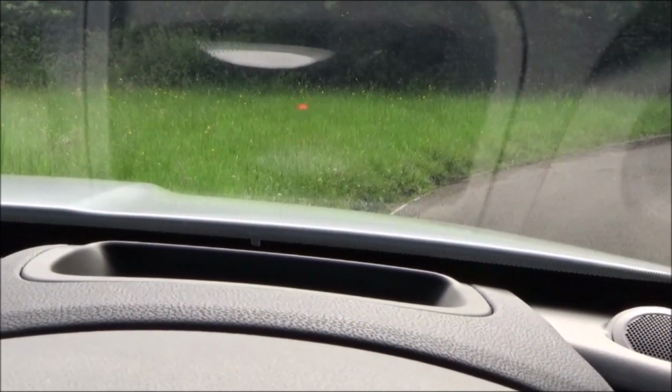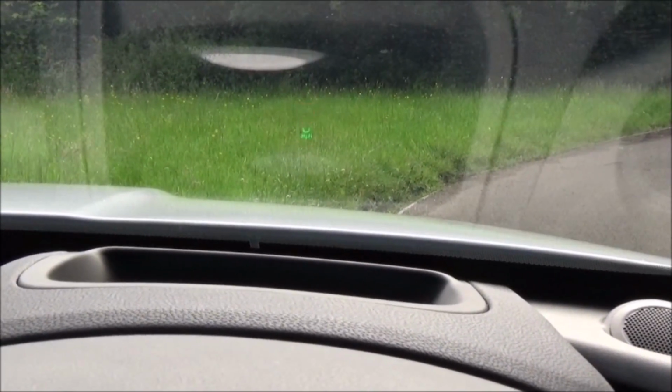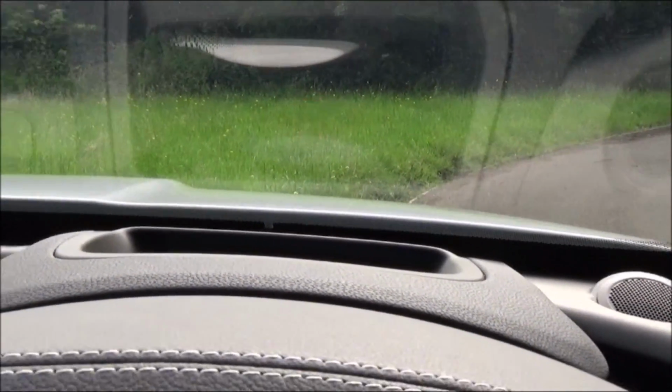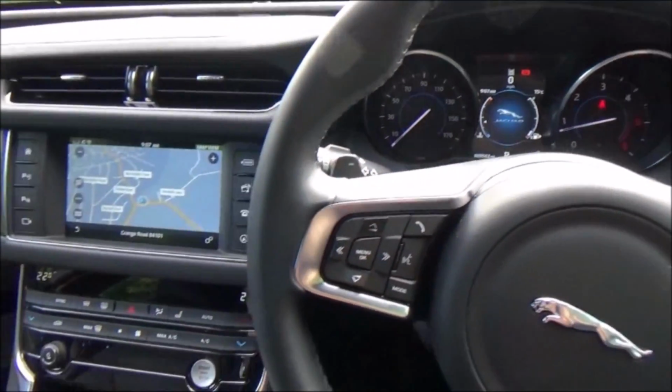Other things, if you can see that there, we've got a nice head-up display there, which is incredibly useful. So if you're seriously considering getting one of these cars, specify the optional head-up display. Just puts the speed and importantly the navigation instructions right up there in front of you, and saves taking your eyes off the wheel.